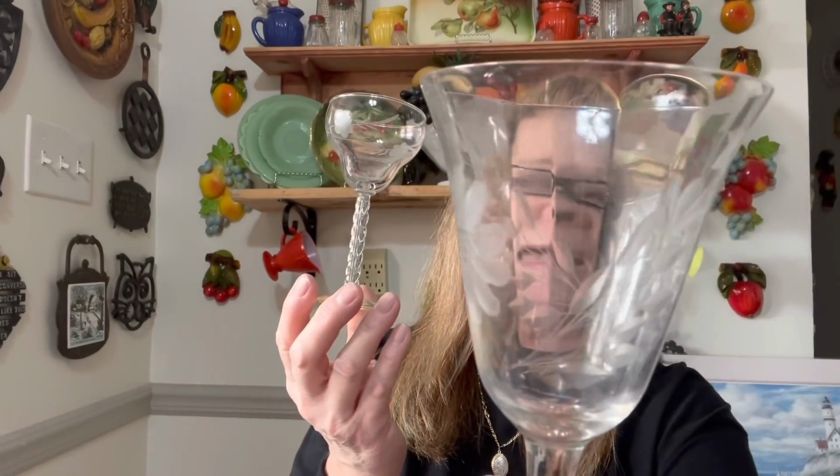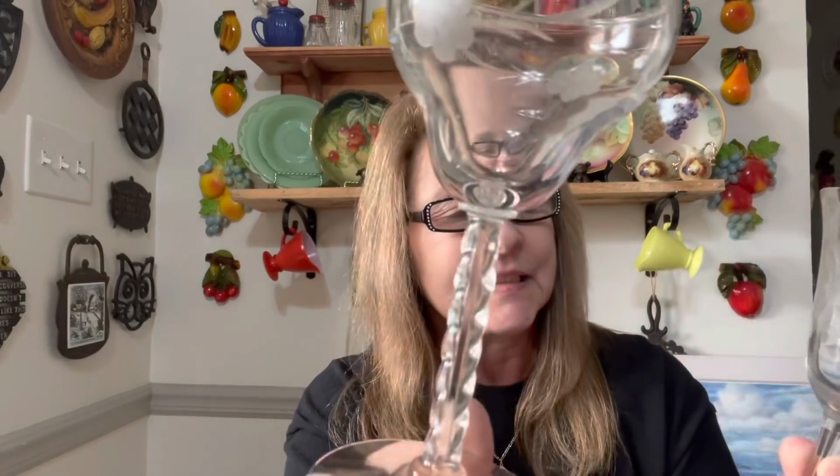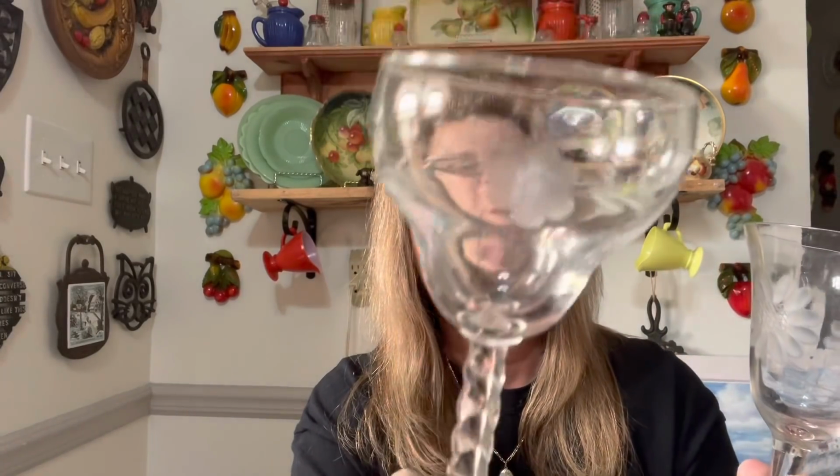for a little teeny bit of wine or a lot of wine, which I probably could use right now, I guess. But these are gorgeous with the paneled pattern and the beautiful etched flowers. Just gorgeous. And look at the stem on these. Beautiful, beautiful set. All 16 glasses are included in the set. Beautiful goodies from my friend Corey. Corey, thank you very much.